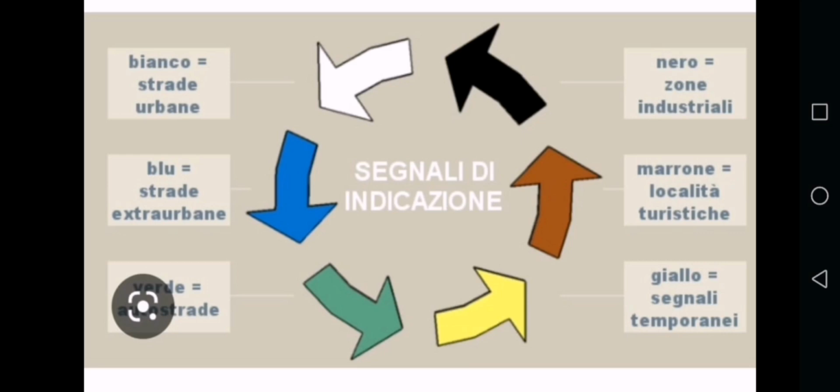Anytime you see any information that is carrying a white background, it means that it is inside the built-up area. It's called centro urbano, the urban area. So if an indication sign has a white background, you know that you are in the city. If the background is blue, you know that you are outside the city. If the background is green, you know that you are on the autostrada.